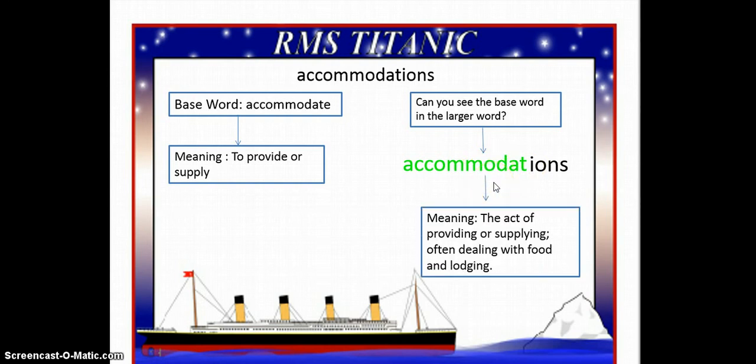Accommodations means the act of providing or supplying, often dealing with food and lodging. It's not always just food and lodging, but it often is referring to those things.